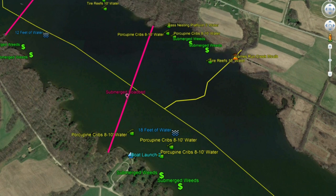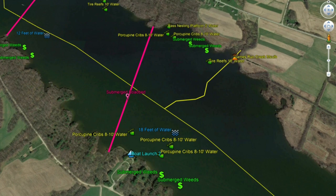So this is the area where I would probably start my musky fishing venture. I would probably launch off of boat launch 2. I'd probably try to hit that submerged roadbed in that channel, work those weeds, and then continue to work south towards the dam. Reason for that, you're in a little bit deeper water. All right, guys, so let's continue here.